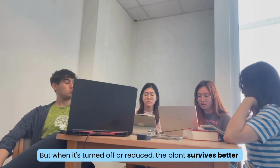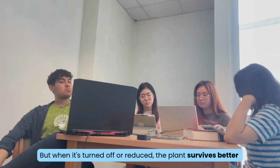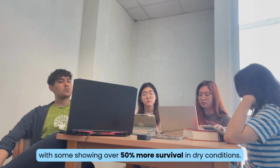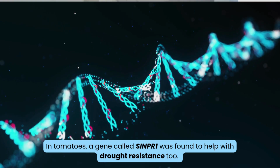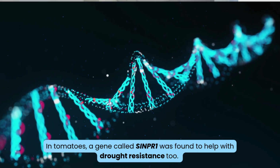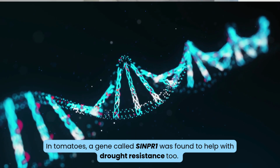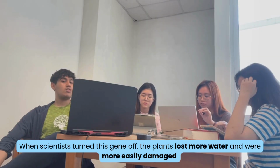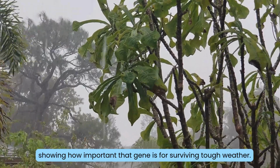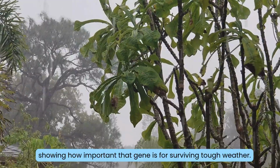But when it's turned off or reduced, the plant survives better, with some showing over 50% more survival in dry conditions. So for example, in tomato, a gene called SlMPR1 was found to help with drought resistance too. So when scientists turned these genes off, the plants lost more water and were more easily damaged, showing how important the genes are for surviving tough weather.